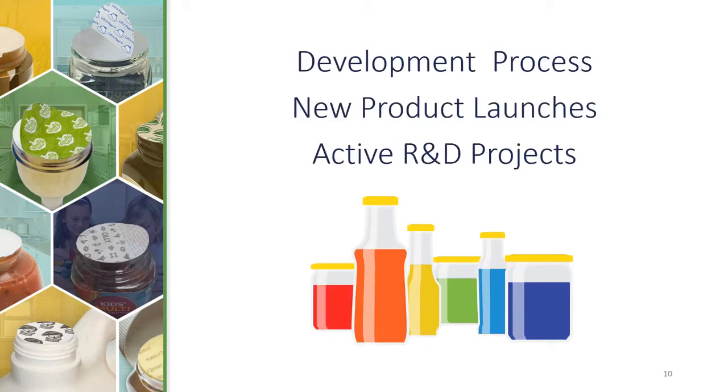Let's talk about the development process, some new product launches, and active R&D projects we have in the pipeline. Let's see if any of you are interested in partnering with us for further development.